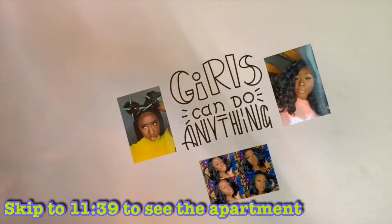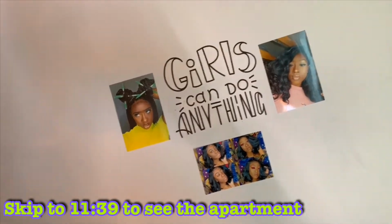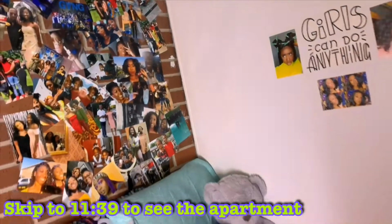We are going to start over here near my bed. So I have my picture wall, which has a bunch of pictures of me and my familia and all the people in my life that I love. And then I have this little section over here that says girls can do anything, and I have a couple pictures of me next to that. But that's really how that looks.